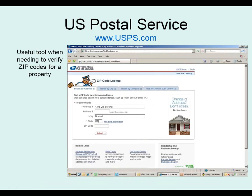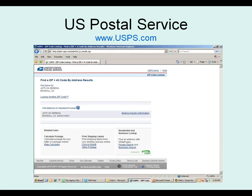All right. Okay, U.S. Postal Service. This one I use all the time. If people have rental properties, they don't know what the zip is. I'm sure you guys have used it before. You just plug in the address and hit the submit button. It gives you the full address for your property or mailing or whatever. That one's a pretty simple one, but I use it all the time.